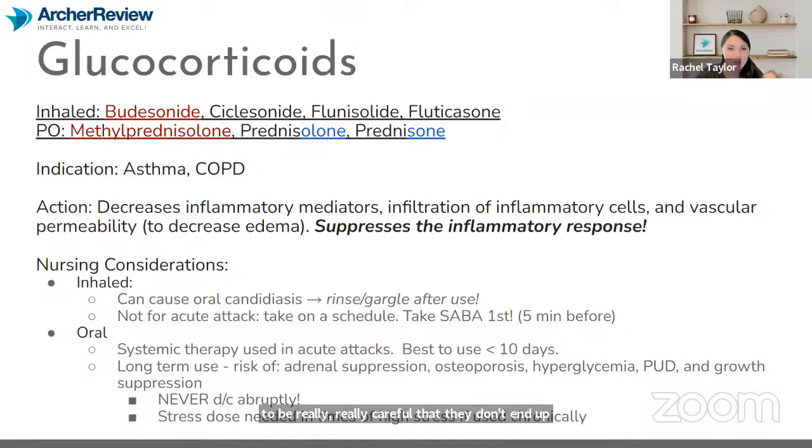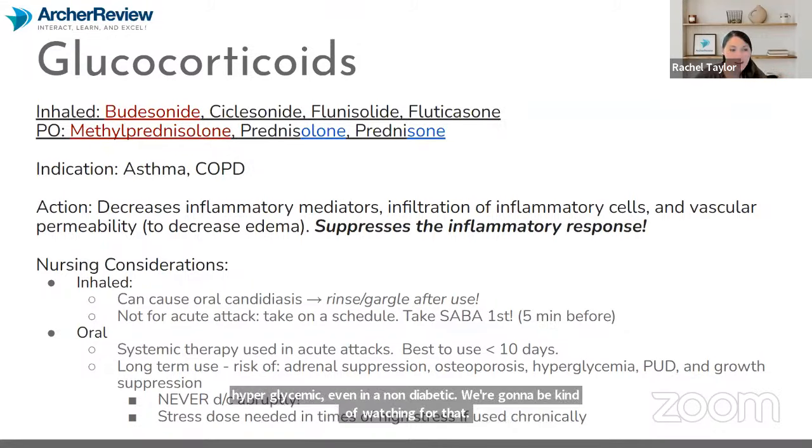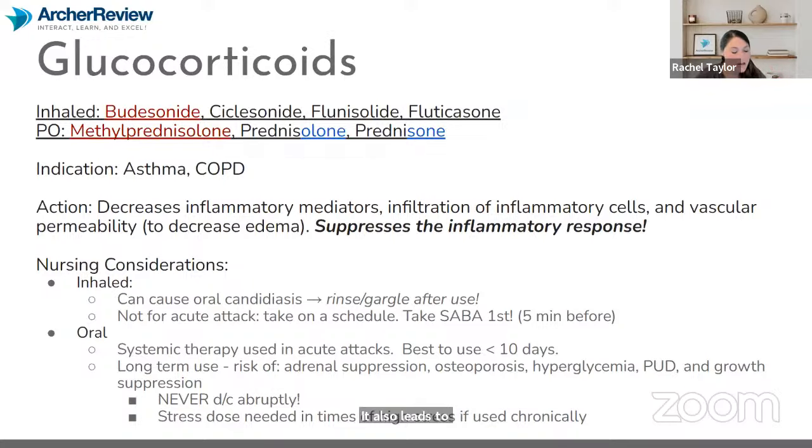It also leads to weight gain. There's a lot of side effects. They're at higher risk for getting infection. It causes issues with the immune system. So there's lots and lots that go on here.